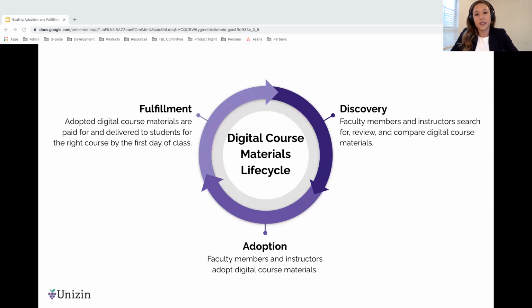In addition to purchasing textbooks at the campus bookstore, students might also receive digital course materials. But before digital course materials can be delivered to students, there exist workflows and processes that must be completed first. At Unizin, we tend to think of this as the digital course materials lifecycle that you see here.